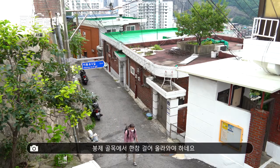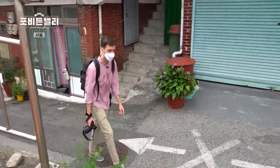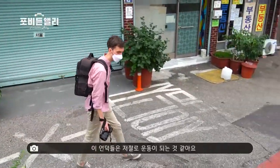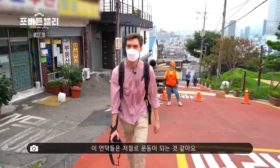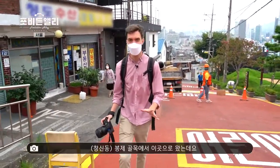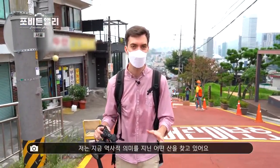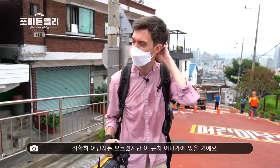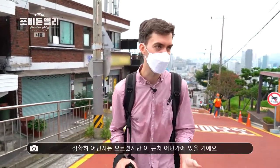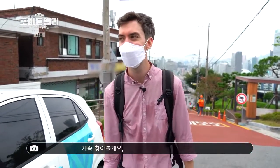A long walk up from the sewing village. Oh, these hills are a good workout. So we just came from the sewing village, and right now we're looking for a certain mountain that has some historical significance. I'm not exactly sure where it is, but I'm pretty sure it's somewhere around here. But we need to just keep looking.